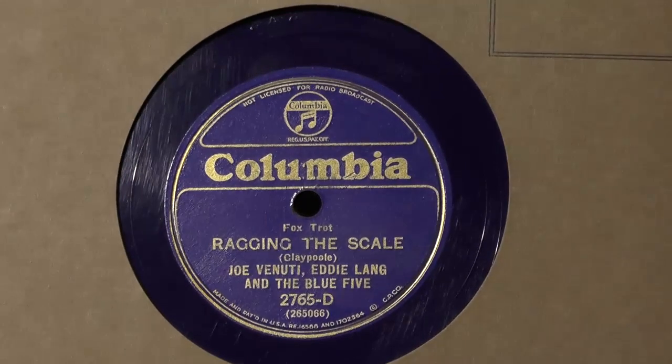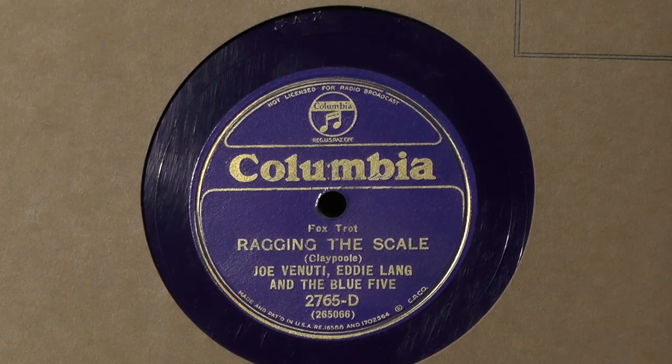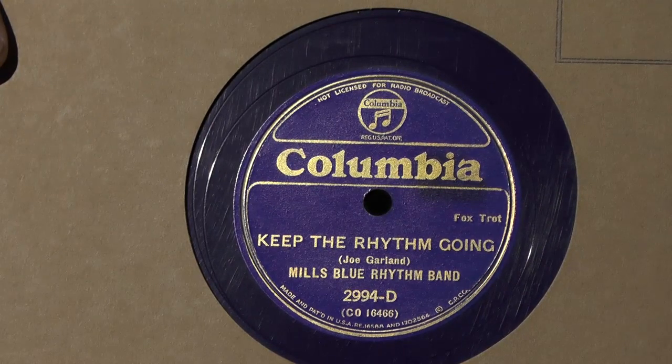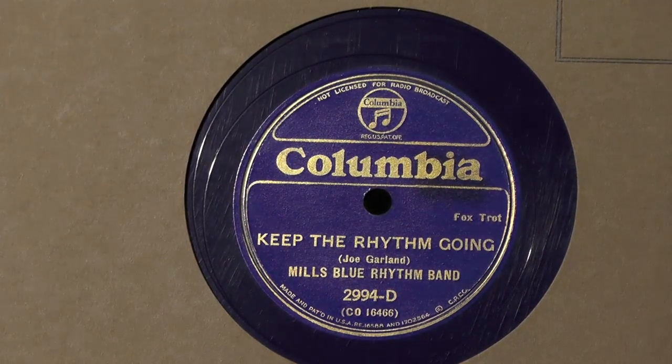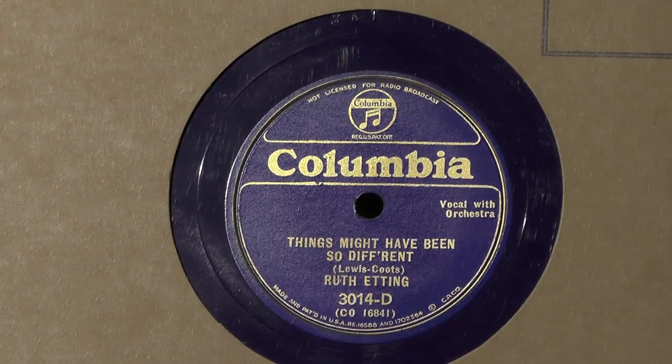Here is a blue wax recording of Ragging to Scale, which we played on the bidder request show, 6953, minimum bid $75 by Venuti, Lang, and the Blue 5. Blue wax Columbia, lot number 6960, $75 minimum bid. Mills Blue Rhythm Band, 6764. Another blue wax Columbia, Ruth Etting. E- condition, minimum bid $100.